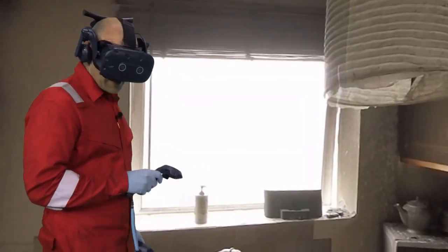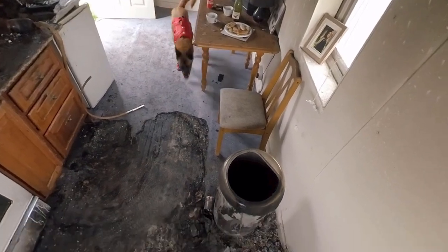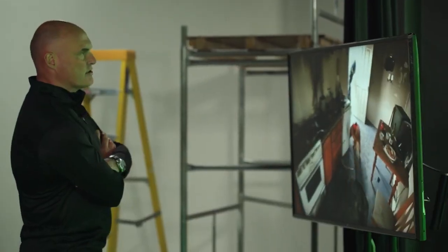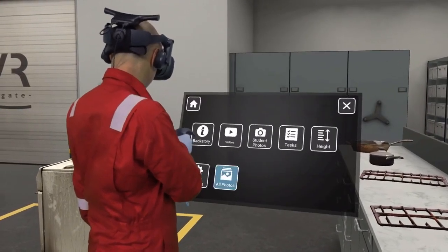Oh, right. So had I requested a fire investigation dog, I would have actually got one. So obviously you can use the dog to determine whether you've got accelerants in the scene. Let's come out of the dog scene now. Okay. So go back to the videos again on your menu.